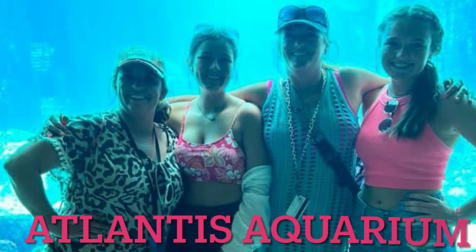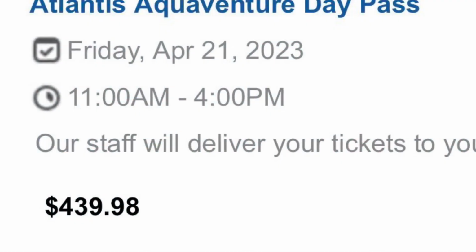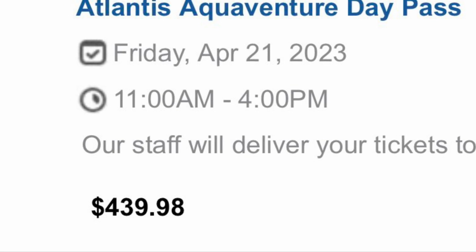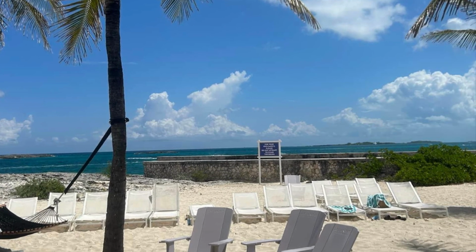Fill it out, because we did, and we got to cut to the front of the line on the day of, and there was a huge line to get in Atlantis because people had not filled out their waiver. Atlantis cost $439 for 2 people. We knew we'd probably never come back to the Bahamas, so we went ahead and splurged on this excursion.